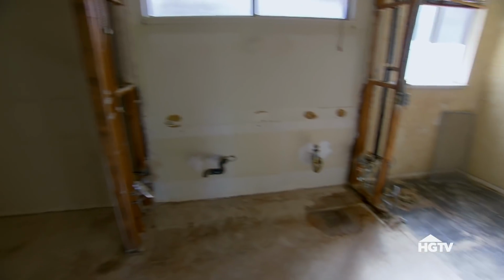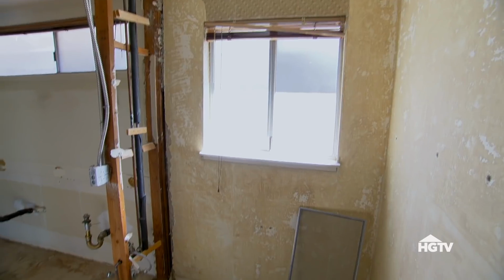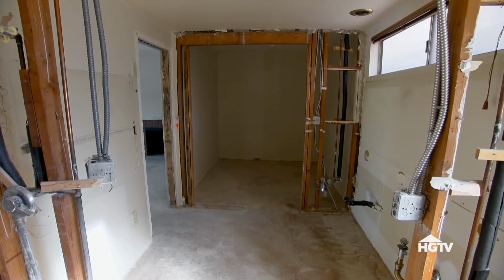Okay, wow, looks a lot better in here. Right? It's open, so now we can plan. So second, I know you want this bathtub. So the question is, where do we make it fit, right?